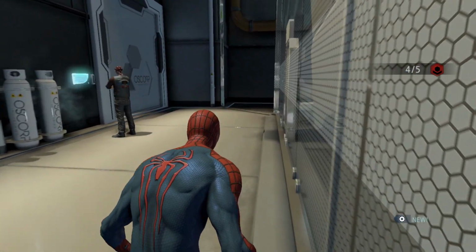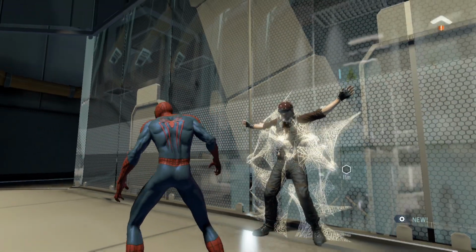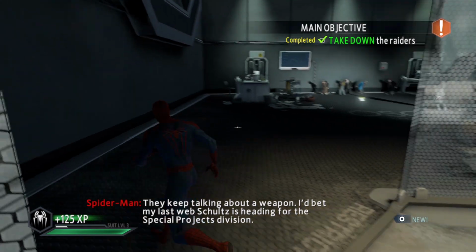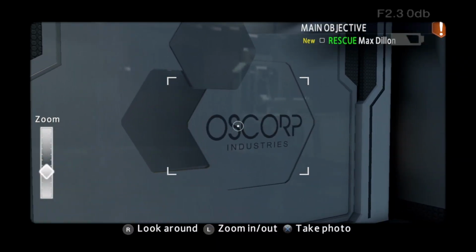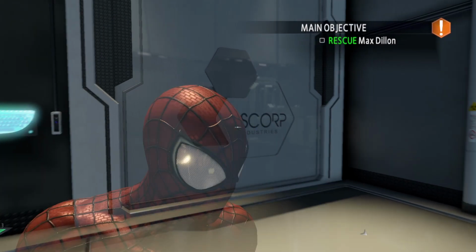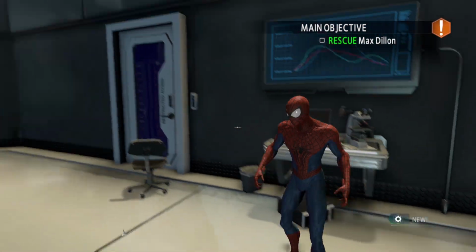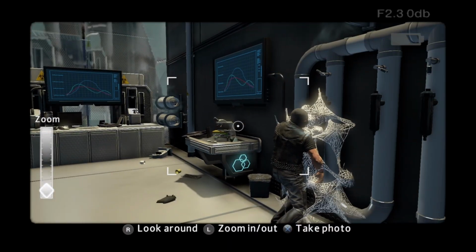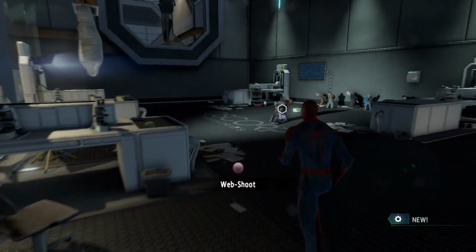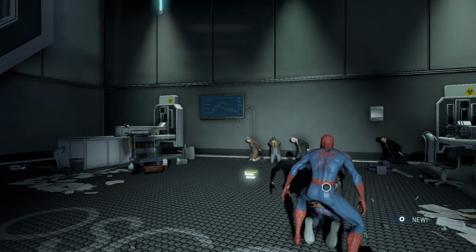We just gotta defeat this guy. Stealth takedown. Boom. Webbed him up. Talking about a weapon. I'd bet my last web cartridge is heading for the Special Projects Division. Could this qualify for Oscorp? No, it cannot. Okay. So I'm not really sure what specifically J. Jonah wants when he says he wants a special type of Oscorp logo, because I just have no idea.